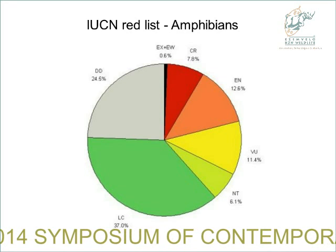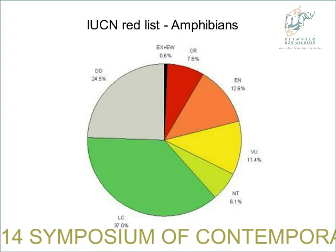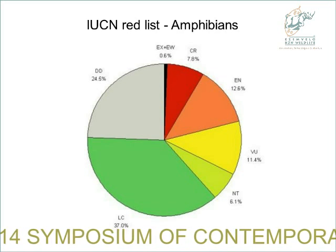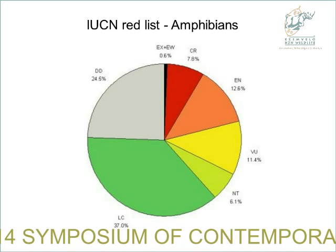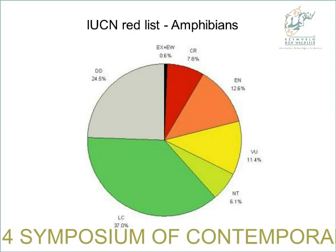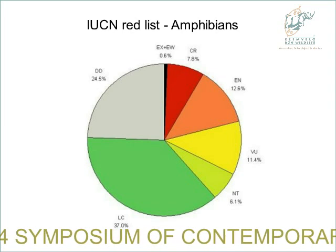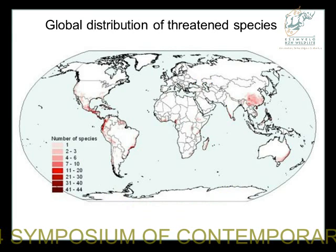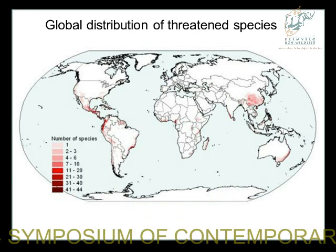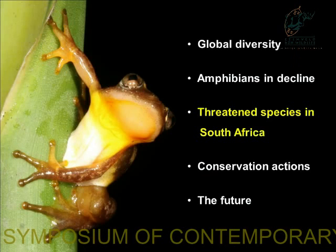So there we have the pie chart, and to me, the most shocking of this pie chart is not the 7.8% critically endangered, but the 25% data deficient. Because that means we don't know. And that is the message that I want to convey today. We need more people looking at these friends in low places. Okay, so this is the distribution of the threatened species, and we also have some in southern Africa.